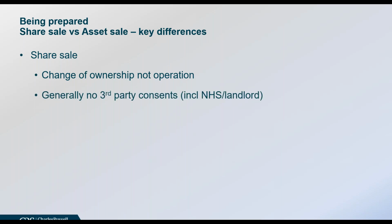Generally, third-party consents, therefore, won't be needed, whether that's NHS or landlord, provided that your lease and your NHS contract are in the name of the company. And Paul's quite right to flag that that's something to check at an early stage. We've also seen instances where they might be in the name of the shareholder rather than the company, and that can take time to sort out, as Paul said.